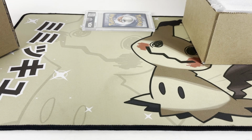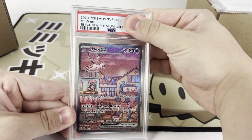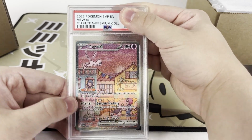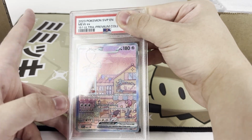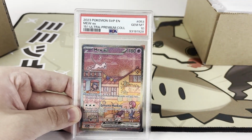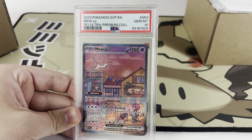And, ooh, here's another promo. Up next, we have Mew EX from the Ultra Premium Collection. We opened, I think, 3 of these on camera. This was probably the best one, which is why I had it submitted. If this comes back at 10, we will have both the English and Japanese version of this card at 10. And the Mew EX, boom, got it. Gem Mint 10 on the Mew EX promo. That is awesome.